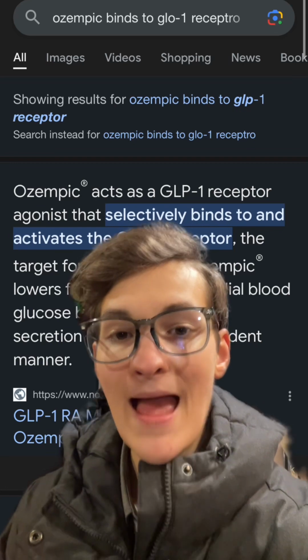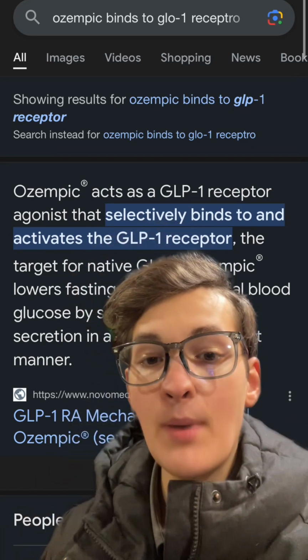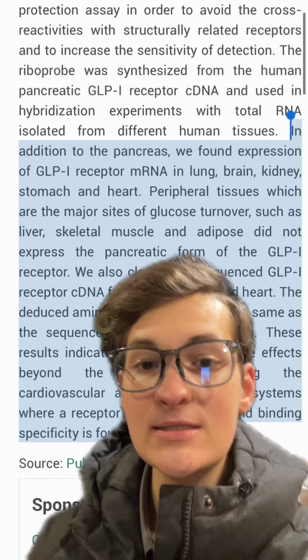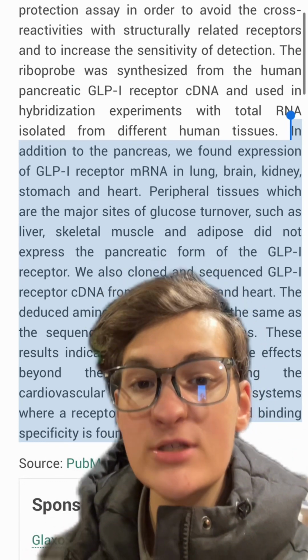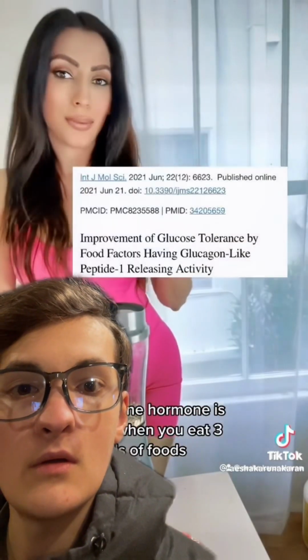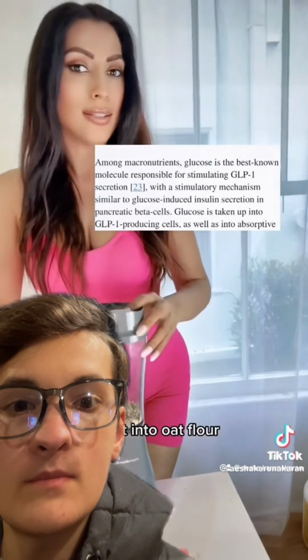Ozempic essentially acts exactly like GLP-1 and binds to the GLP-1 receptor, which is mainly located on the pancreas, in the brain, but also in the liver, skeletal muscle, and adipose tissue. Your GLP-1 hormone is released when you eat 3 kinds of foods. The first food is carbs. We're going to take 2 tablespoons of oats, grind that into oat flour.